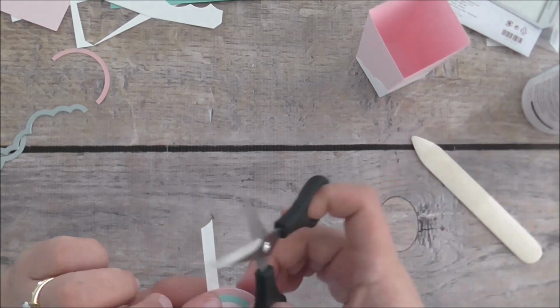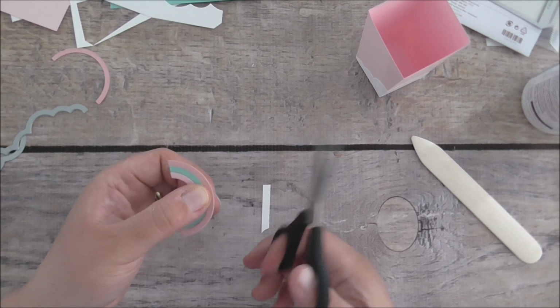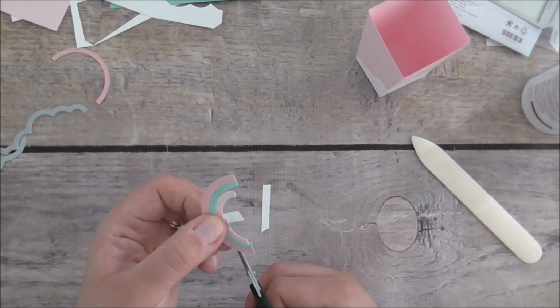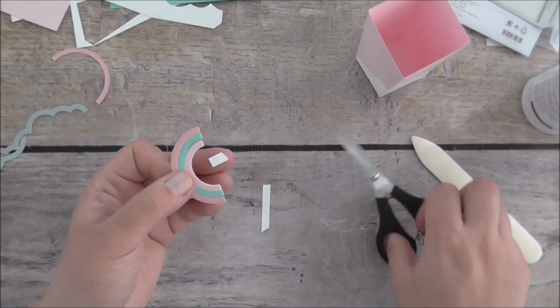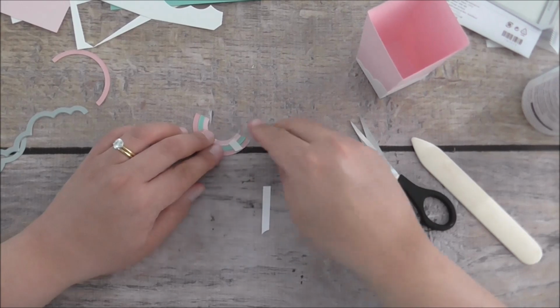And all I'm going to do, you can use tape if you like. I'm just going to use this because it was here. Just trim that off, nice and easy. Now that piece has got a bit of glue on it, so why waste it? I'm just going to put it on here and stabilize the 3 there.